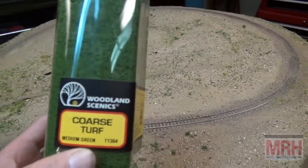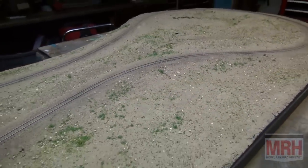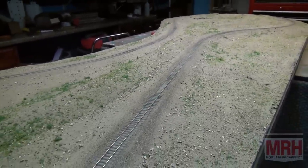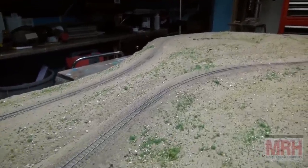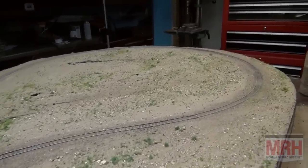I'm doing a quick once-over with a little bit of light green and medium green coarse turf from Woodland Scenics, just to give you that arid vegetation look. What we'll do is we'll follow up with individual tuft grass after this has all been soaked with glue and dries, and we should have a pretty good-looking type of Colorado scenery that should match that photo just right.